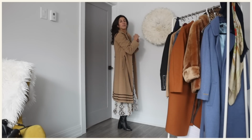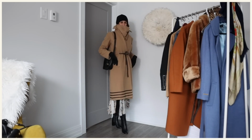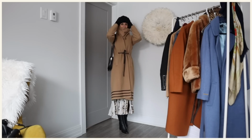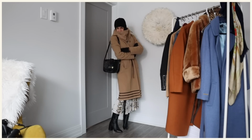Similarly, because this is coming pretty close to the ground, like a midi or ankle length on some people, I think being really careful about your footwear is important here. If you've got a boot that has a lot of visual heft, then what I find is most flattering is if the shaft of the boot disappears underneath the hem of the coat and underneath the hem of whatever you're wearing. Maybe you're wearing a midi length skirt or a dress or something.